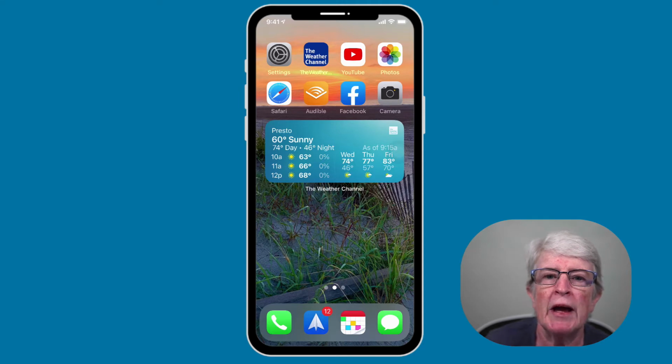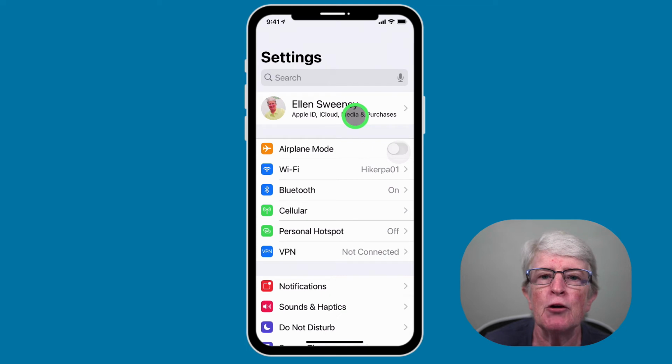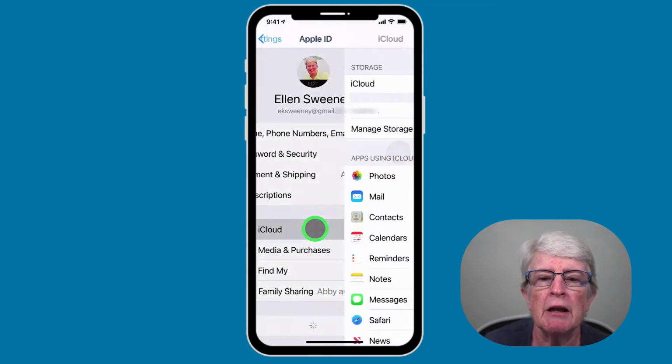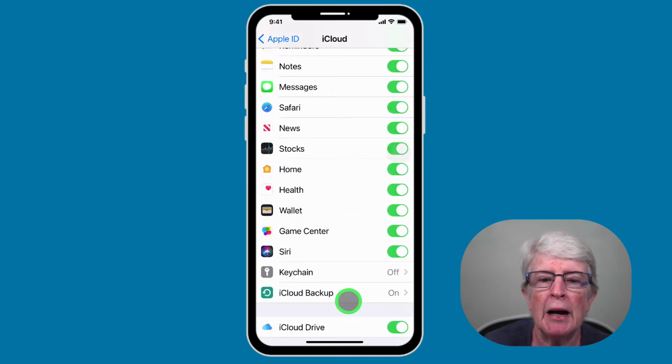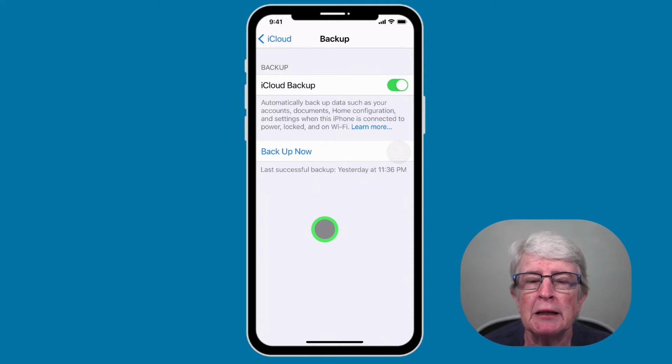To do this, we'll enter into Settings, and we'll tap on the banner across the top, and now we'll tap on iCloud. Then scroll down until you see iCloud Backup. Toggle that switch on, and your iPhone or your iPad will automatically back up every night as long as you're connected to power, the iPhone is locked, and you're connected to Wi-Fi.